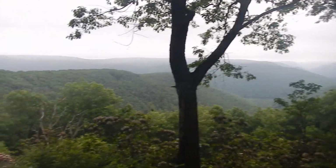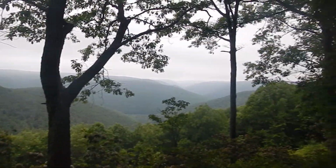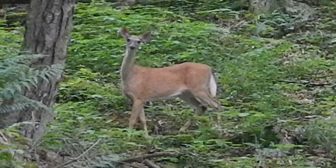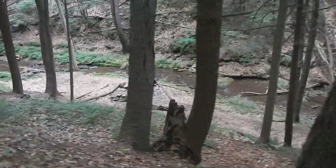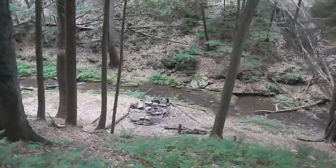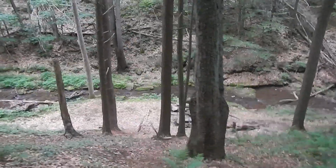That's pretty freaking cool, guys. Too bad it's so foggy out though. Look at that. Oh, that's pretty cool. It didn't even run away yet. Down there is where I wanted to try and camp the first night if I felt up to it, but yeah, it was too late. It'd probably take me 3 more hours to get here. That means it would have been 10 o'clock.